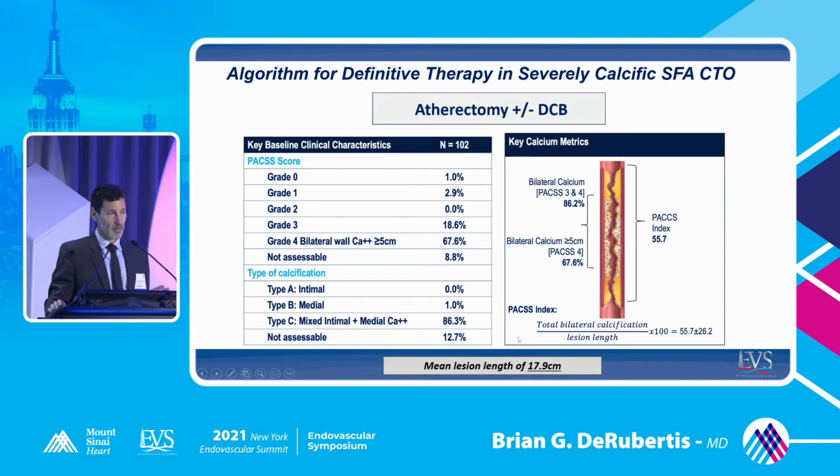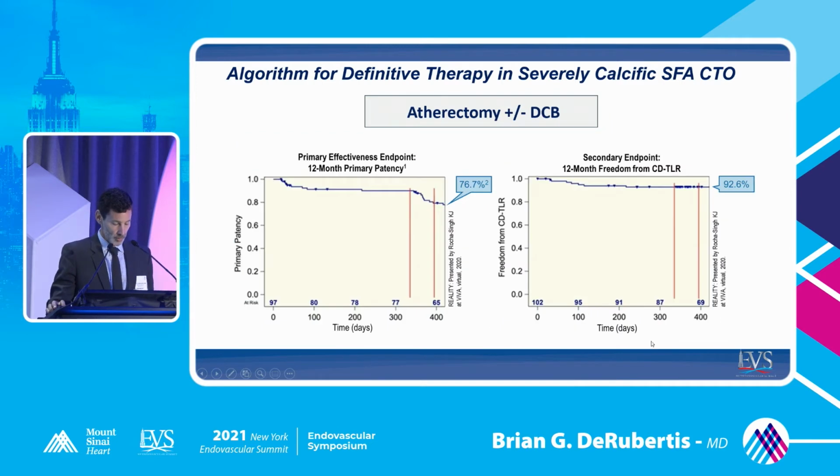The mean lesion length in this trial was about 18 centimeters. So we clearly got lesions that were longer than any of our IDE trials for different devices. And if you look at the PACSS index, which is basically a ratio of the total bilateral calcification to the lesion length, it was over 50% basically, which means that over 50% of these patients had calcification on greater than half of the entire lesion length. So truly very calcified, truly very long lesions.